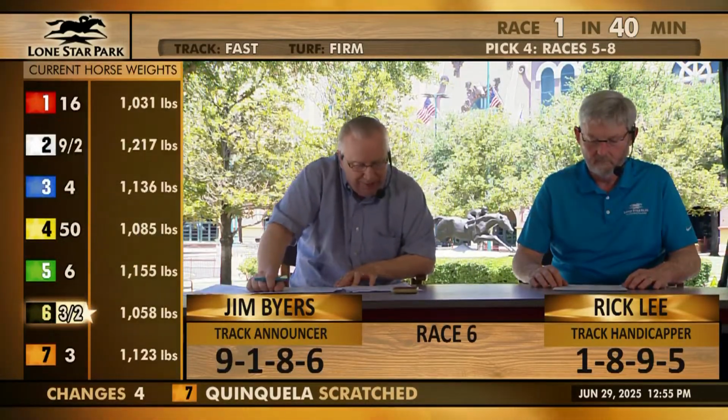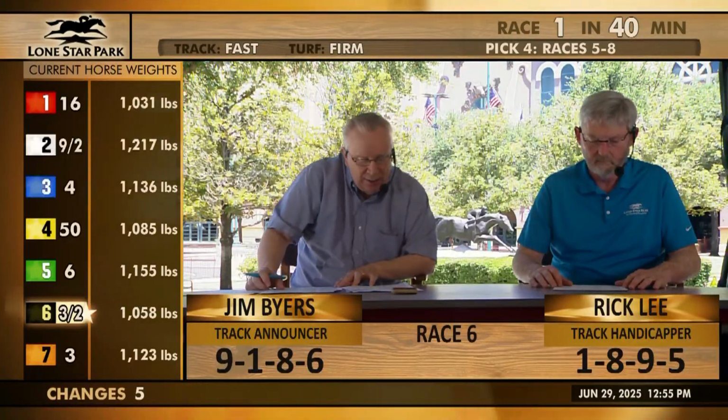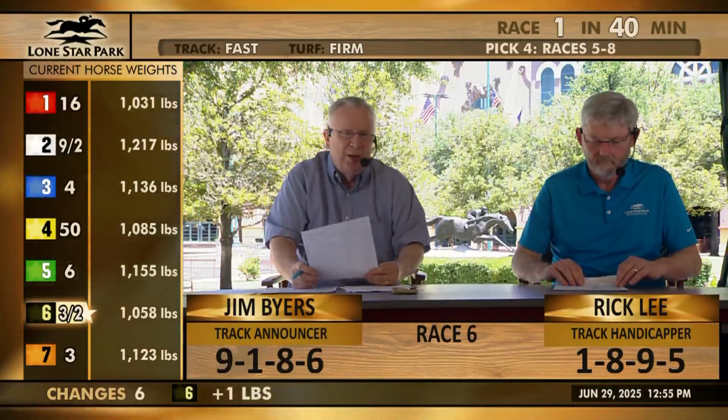Cindy Loper, I noticed that not only is the Dam Springsteen, a play on the Boss, but all the names in that family are plays on rock and roll artist names, like Cindy Loper. So you've got to like that. I'm looking forward to hearing a little Cyndi Lauper music today between races. That would be really cool.